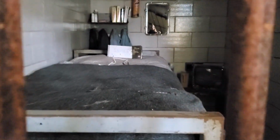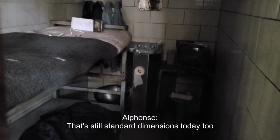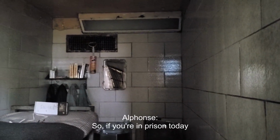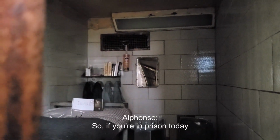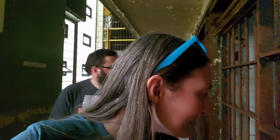Oh, okay, so here's a bunk bed. Oh my gosh, those are so tiny. Yeah, it's still like standard dimensions today too, so it hasn't really changed much. So if you were in prison today, this is how much space you get. Wow. Oh, someone's shoes.